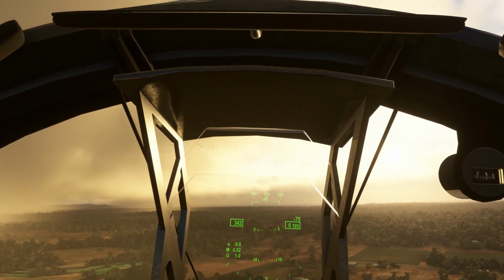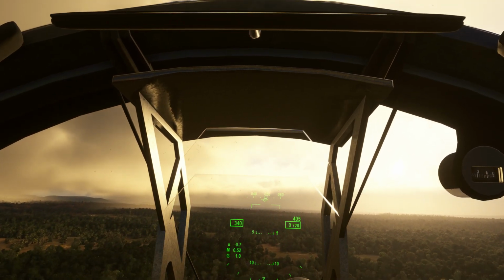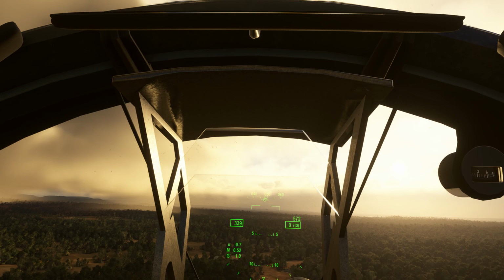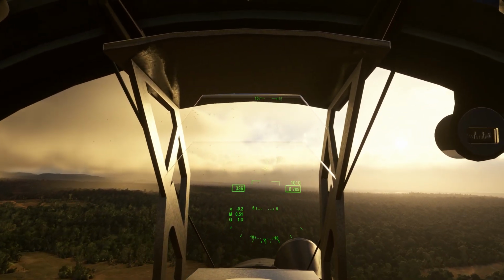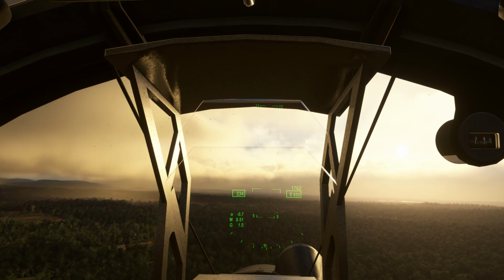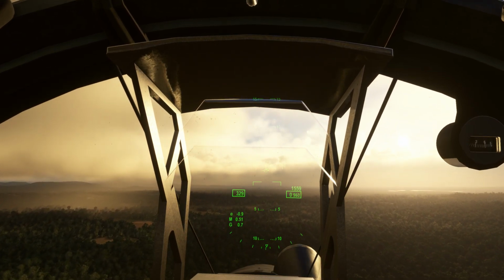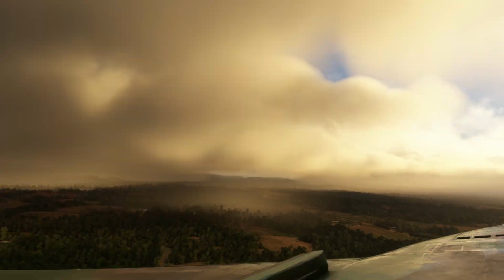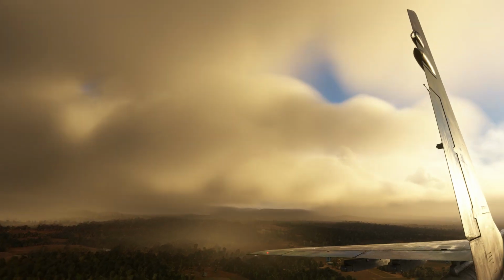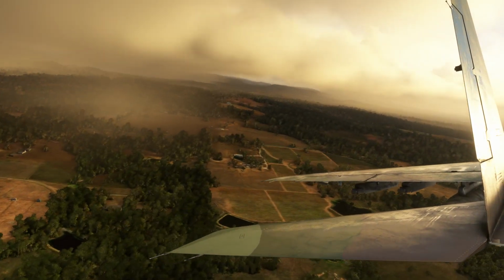So our first mine, Quarry Products Newcastle, is obviously a quarry next to the Hunter Expressway. And it's about, how many miles? 10 miles? More or less. Yep, we've got about 6 miles to go. Let's just go to the left wingtip cam, have a look at that. There we go. Awesome.